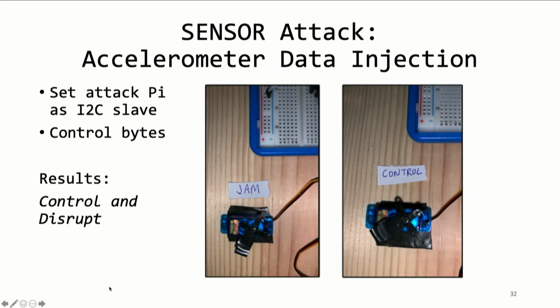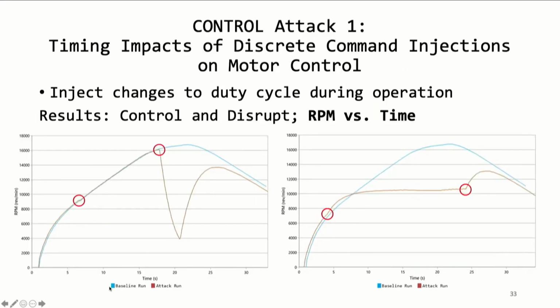In the right picture, we basically sever, or we could desolder, if this wasn't on a breadboard, the ADXL345, and because we can communicate and respond to our target Pi, we have complete control over those 6 bytes and can basically move the servo to whatever angle we want. So that's an example for this sensor layer.